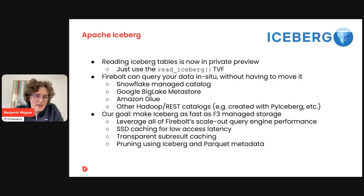We've already integrated Iceberg with our sub-result caching infrastructure, which means that we can leverage computation across queries. So if you run a homogeneous workload on top of Iceberg, there's a good chance that sub-result reuse will help accelerate that workload. Finally, we're hard at work to actually make pruning on Iceberg as effective as possible.